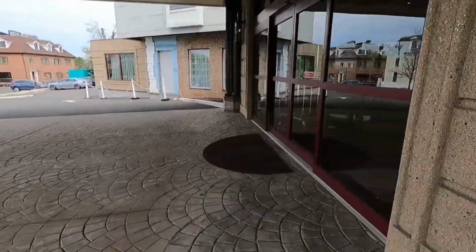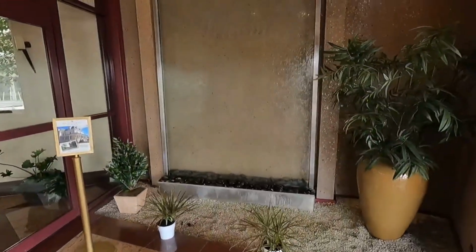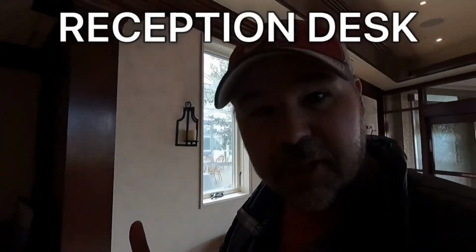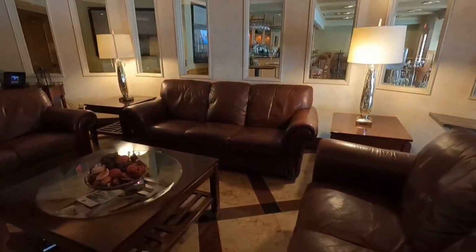The front desk is right when you walk in the door, so I am going to do my best not to get caught filming. They'll probably ask a lot of questions. Let's see how it goes. But it's a super fancy hotel. And they have what's called a reception desk to receive you right when you walk in. Very nice restaurant. It's called Adam's Rib Restaurant.